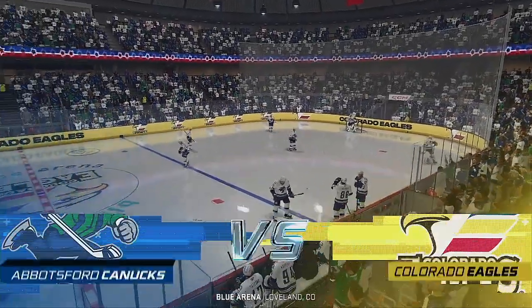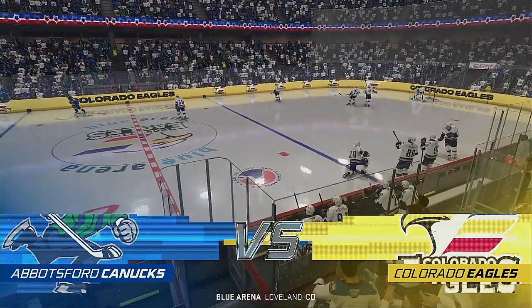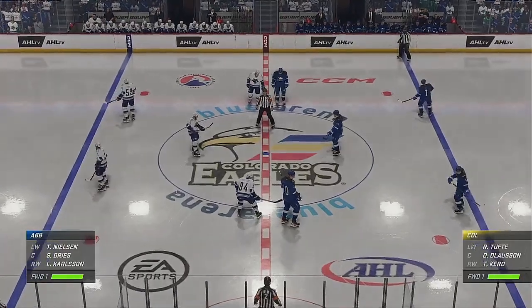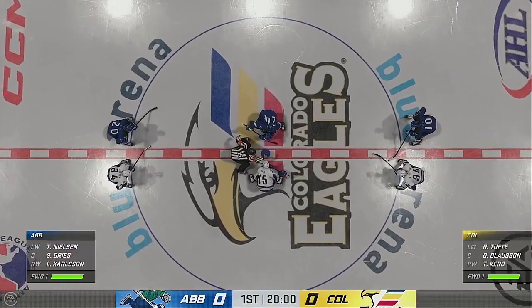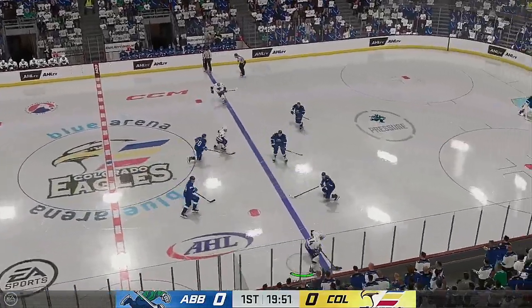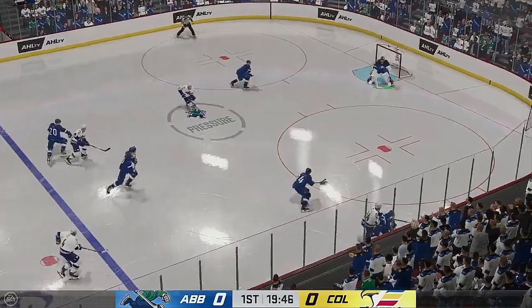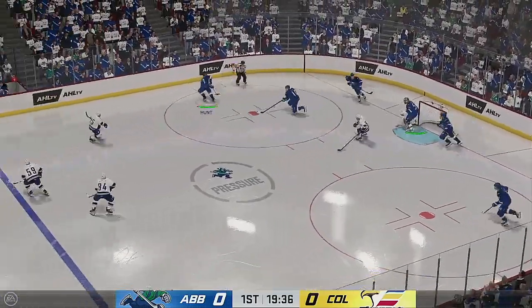A tremendous night of American Hockey League action in store for you this evening. Let's drop the puck. And we are about set to drop the puck on this one. The Canucks start with possession as we are now underway. Carlson's going to play it against the half wall. The Eagles move the puck in the defensive zone.